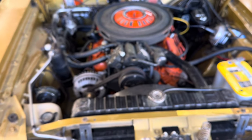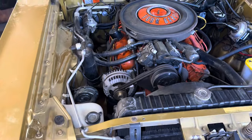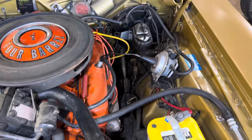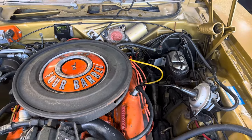As you can see, this car was just pulled out of, I guess you want to call it a garage find. It's going through a cleanup, still fairly dirty, but this is a loaded up car. AC, cruise control, power disc, variable speed wipers.